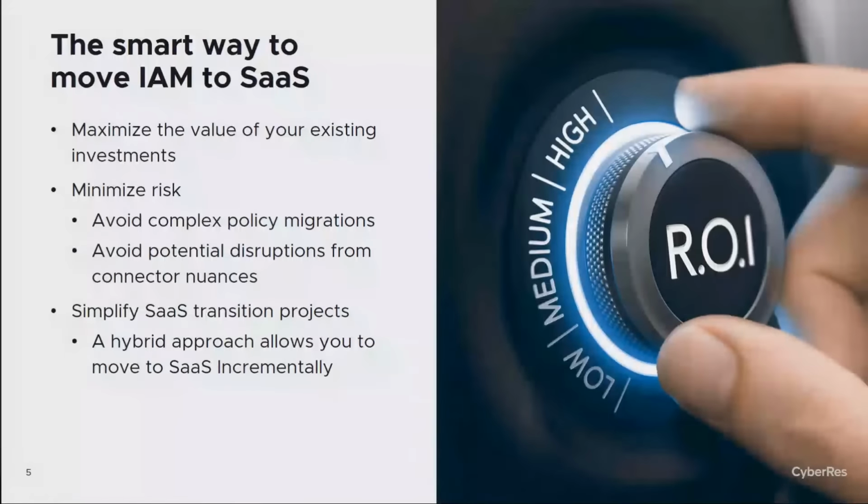And this approach, we think, minimizes risk. It avoids this monolithic move, trying to move your entire infrastructure to SaaS and all the risk that's involved with that. So you can avoid complex policy migrations, or make them more manageable as you gradually move capabilities, gradually migrate policies if needed. You can avoid potential disruptions from things like the differences between connections between an on-premises version of an application and the SaaS version of the application and so forth. So this approach allows you to really handle things in an incremental, gradual way on a priority basis.